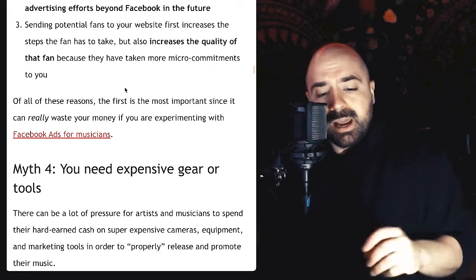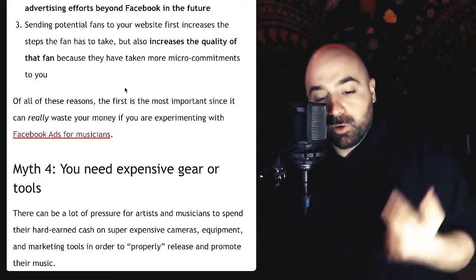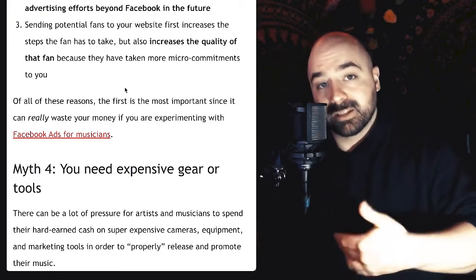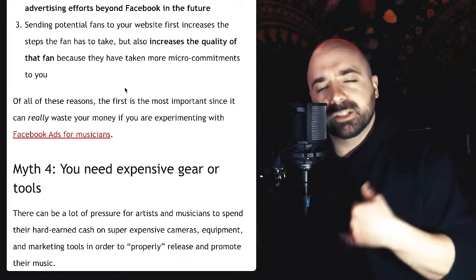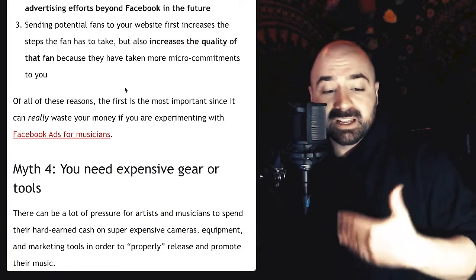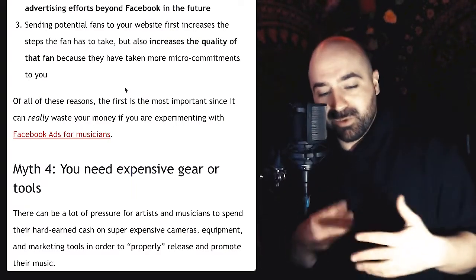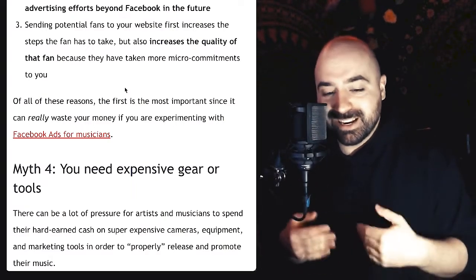And then third, and it's not the most important one, but it is important, sending potential fans to your website first increases the steps that a fan has to take, like mentioned. But this also increases the quality of that fan because they have taken more micro commitments to you. And this might seem counterintuitive. It took me a while to understand this, but after seeing it, I do believe it.